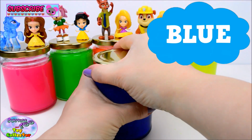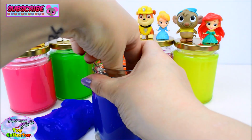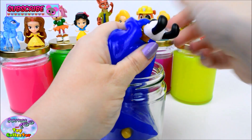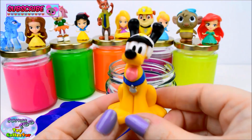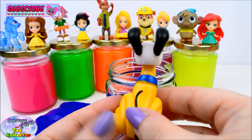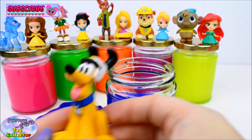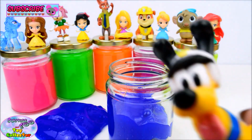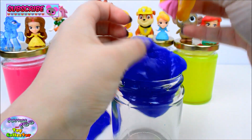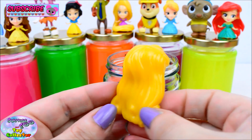Blue. In our blue slime, we find Pluto from Mickey Mouse's Clubhouse. And we also find the beautiful Princess Aurora.